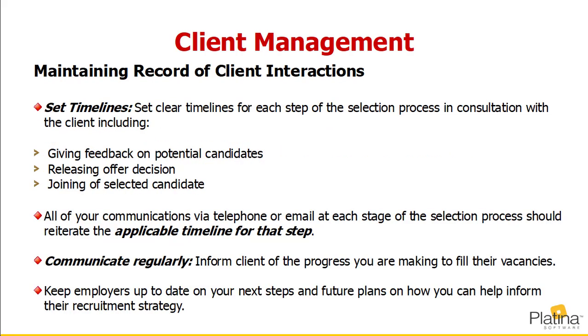Setting clear timelines for each stage of the selection process in consultation with the client is another essential aspect of effective recruitment. Timely communication with your client helps them stay in the loop of the progress you are making to fill their vacancies. Keep your employees up to date with the company's recruitment strategy.